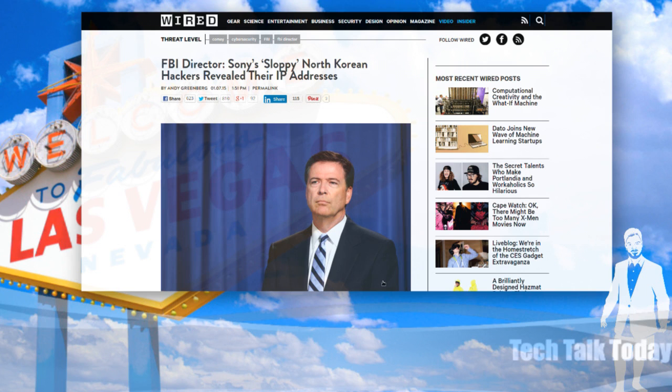So the director of the FBI was at a talk, James Comey. I think it's Comey is how you say it. He was speaking at Fordham Law School cybersecurity conference yesterday. And he said that he has very high confidence in the FBI's attribution of the attack to North Korea. Even though the FBI originally came out and said it was North Korea, but then they changed their mind, and now they have very high confidence.